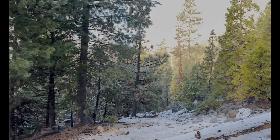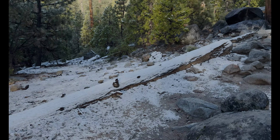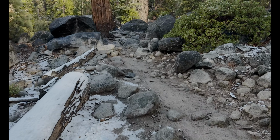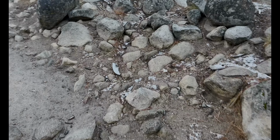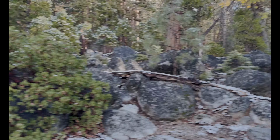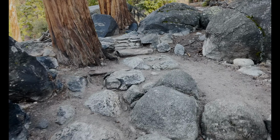5.5 miles in. Dome's looking domey. Elevation's looking uppy. A lot of uppy. But this is beautiful. A little snow covered, but I'm sure most of this will melt off by the time I possibly get out there, depending on my pace.